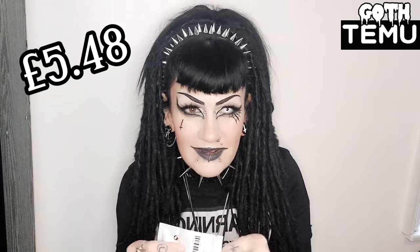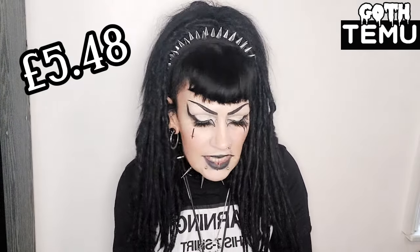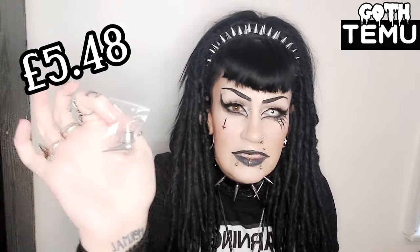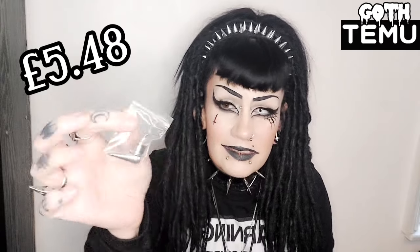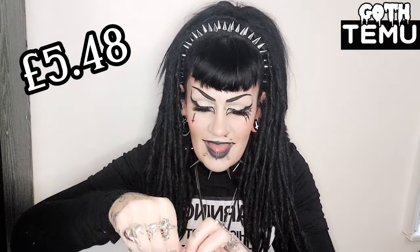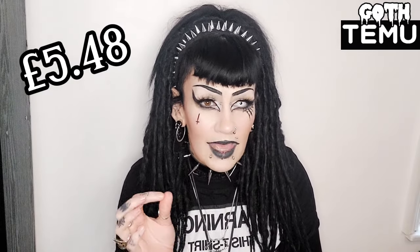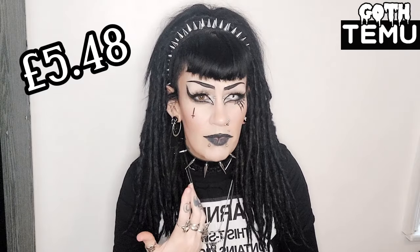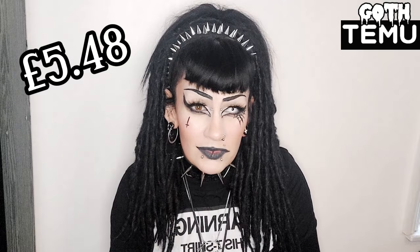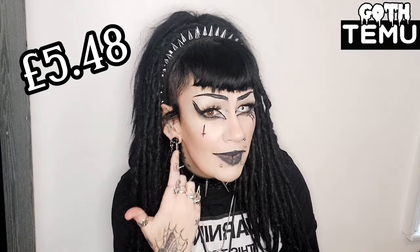A lot of people say not to buy jewellery on Temu, but I was really interested. I don't know if you can see what that is there. This is an ear stretcher plug set, and I want to make the hole in this ear bigger. I never really wanted to go too big with my plugs, but I have seen some beautiful jewelry and I would really like to make this hole in my ear bigger.